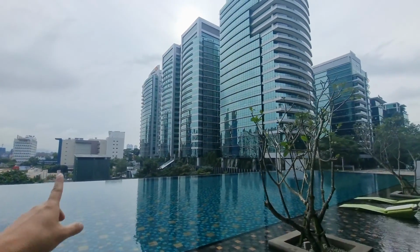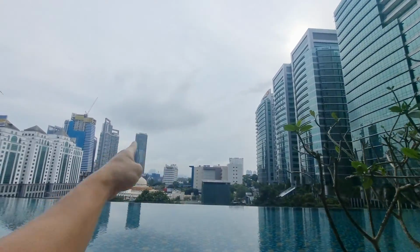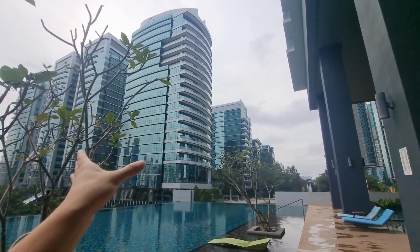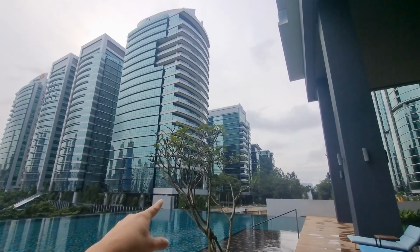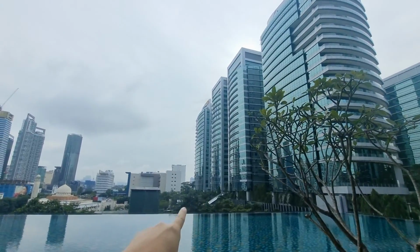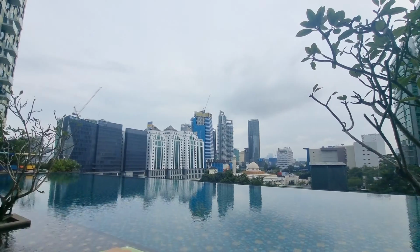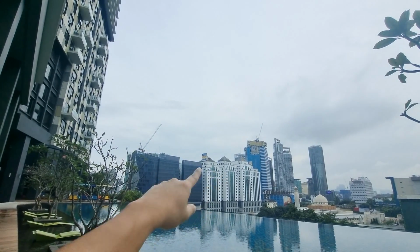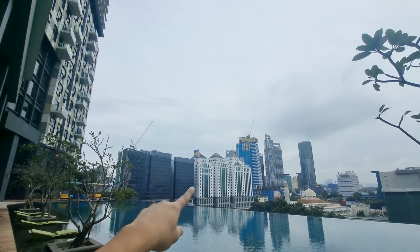Okay, let's talk about the view too. So this is facing internally. That is towards KL. This is Bangsar South already, towards the back. And this is basically the whole part by UOA, including your shopping malls, Sphere. I want to show the link bridge which crosses over towards the other side. This building here houses the Kerinci LRT station. It's within this commercial building.